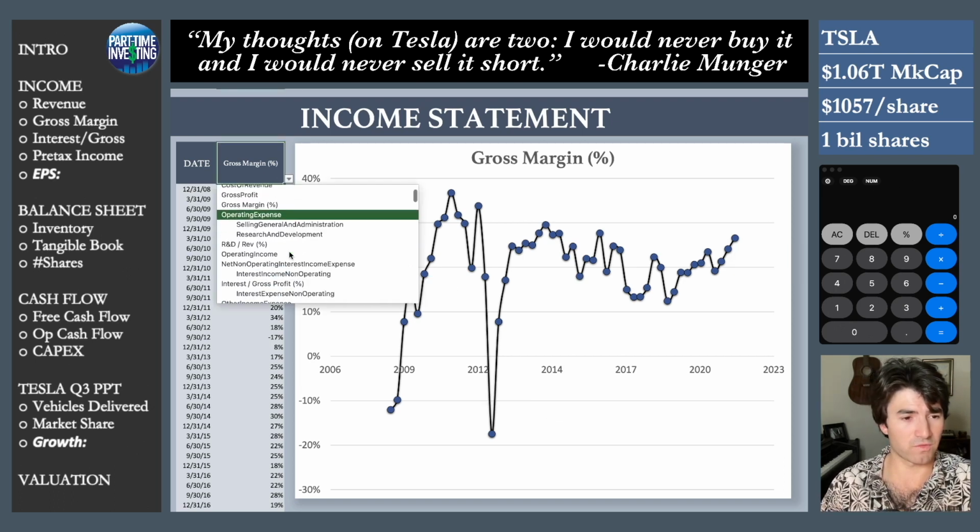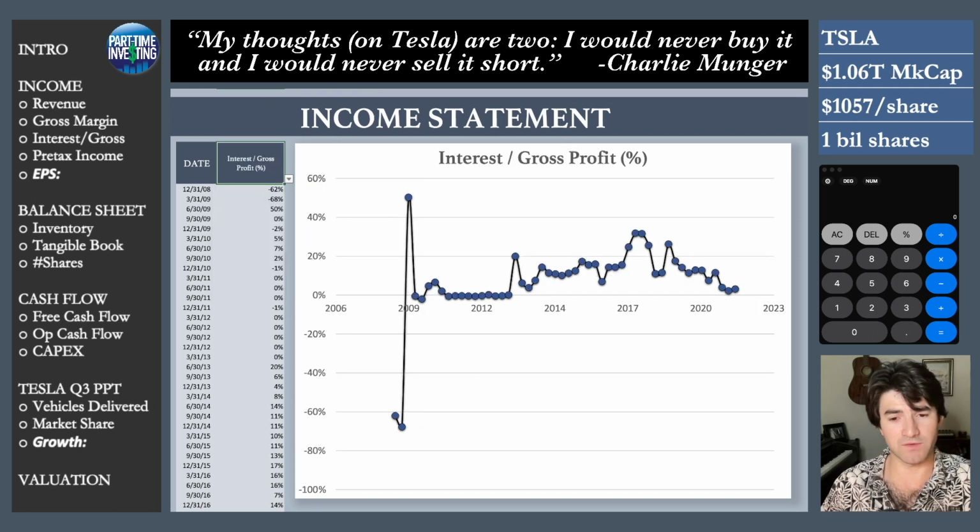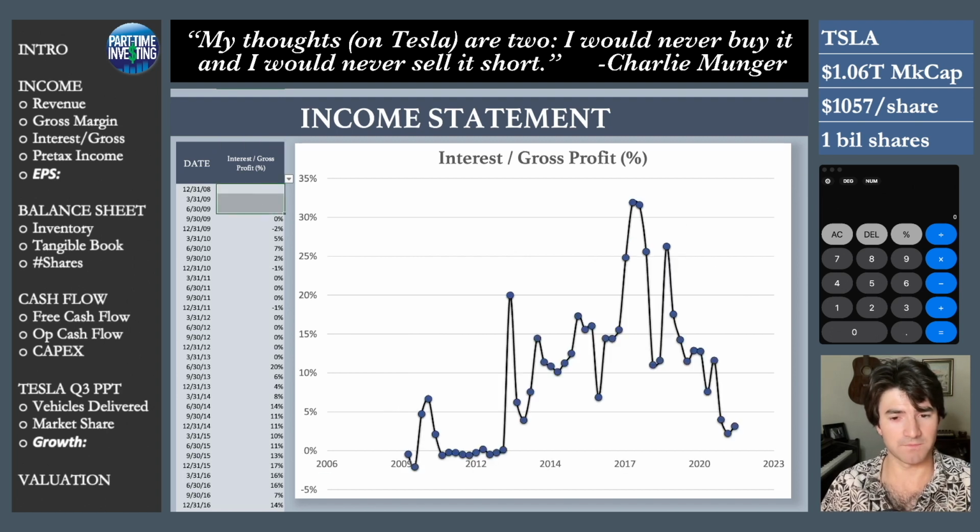Interest over gross profit. What this is going to tell me is it gives kind of an idea of the financial health of a company from a debt perspective. Sometimes you'll see companies that are relying heavily on debt to make money, and they pay out a huge percentage of their profit as interest. I'm going to get rid of these first 3 quarters here just to make the scaling work a little bit better. Okay, so look at this. They were paying a lot of interest at the beginning, but now they are relying less and less on debt. Look at this recently, 2 and 3%. So they have almost no debt compared to what they're making. That is a great sign. Really like to see that, and that gets a huge check mark from me.